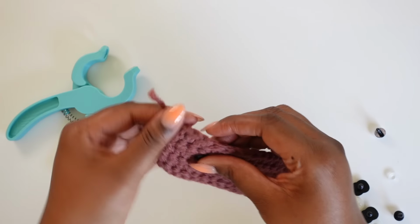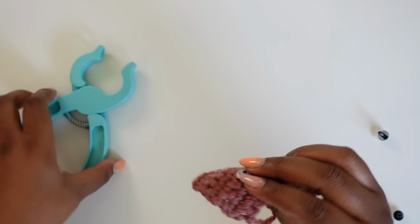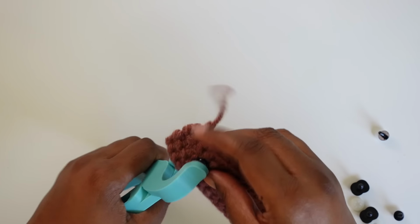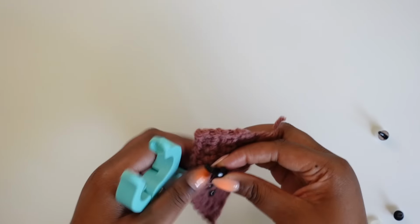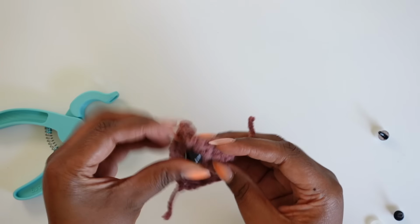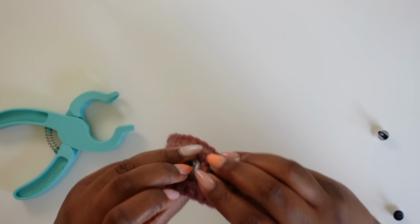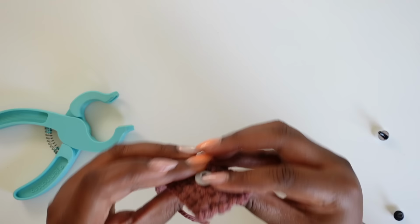Insert that washer on the back. This washer is a little bit smaller, but it fits right into the space there. Can you even hear the click? It is so minute and then it's just in there. So the snout goes in the space between the bars of the stitch. We'll try this one right here. Gonna bring that post through and put the washer on the back.